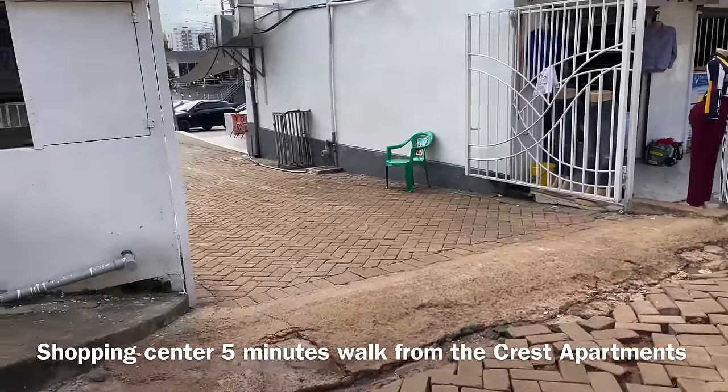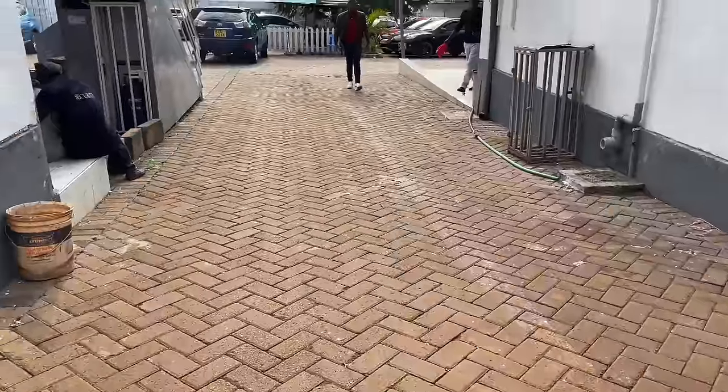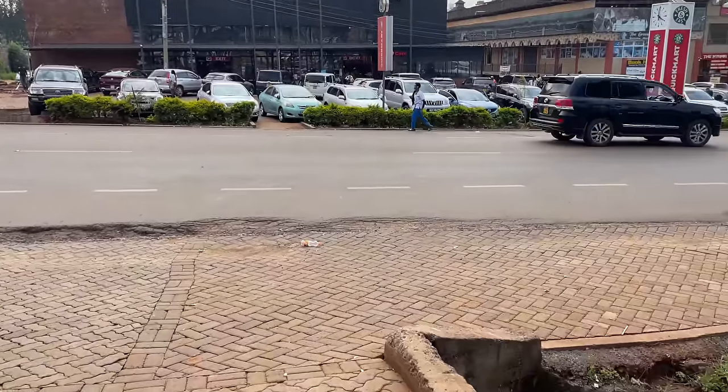That's why I want to move, because several apartments are infested. Yeah, so it's like a shopping area, it's really wide, and then there's Quick Mart. I think like a 5 minutes walk from Quick Mart. See? And so now I'm just frustrated. My apartment house hunting is of such a nature. Because I'm tired. I'm going home. So that's Quick Mart. It's close to Quick Mart.